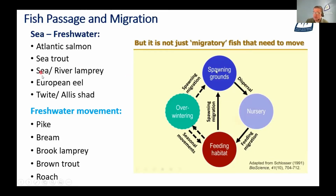We don't think of river or sea lamprey, or the European eels, or the Allis or Twaite shad, which are very impacted because they're very poor jumpers and swimmers. So we need to be thinking of these. And I always say to my colleagues, we need to put our Water Framework Directive hat on and think past the salmonids and think about the whole fisheries community which is present in the river. And we have to help all species to fulfill their life cycles and allow them to migrate up and down rivers.